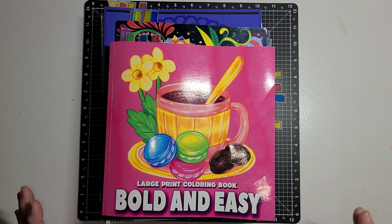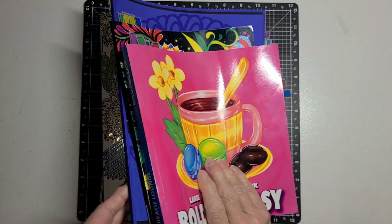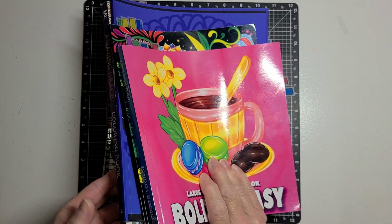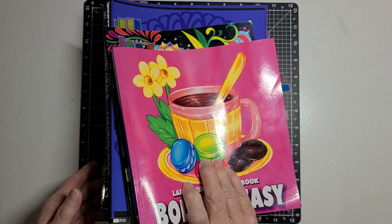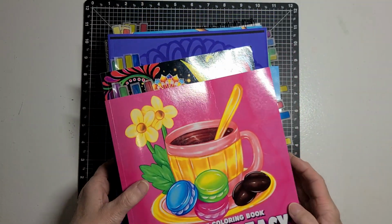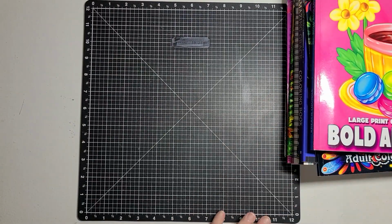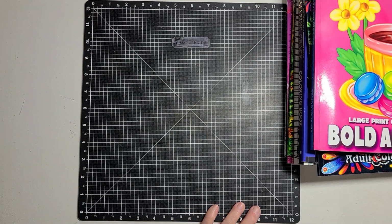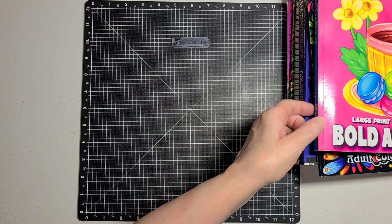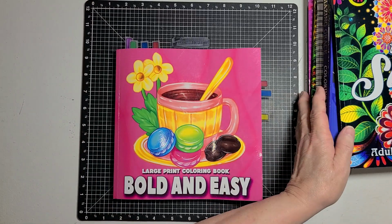Let's see, how many coloring books did I color out of? 1, 2, 3, 4, 5, 6, 7, 8. I colored out of 9 coloring books. So, I think I've got everything. Last month I had forgotten one, a coloring book that had several pages in it that I colored.